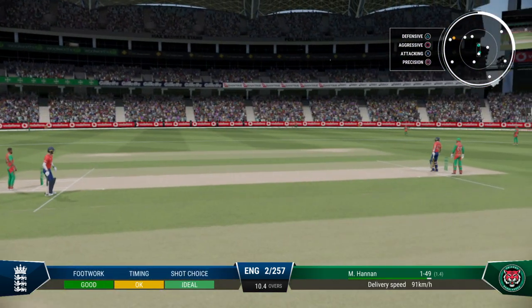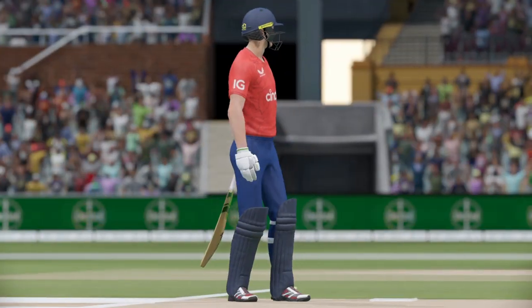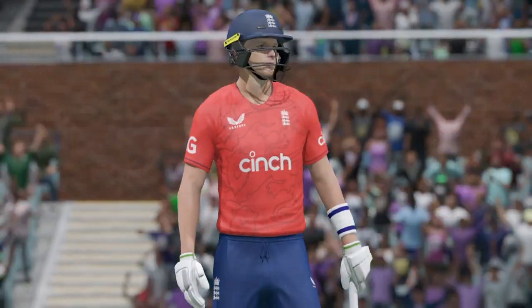Nice shot. That's just silly. The power on that shot is incredible. That's the sort of shot you want to see at a cricket match.